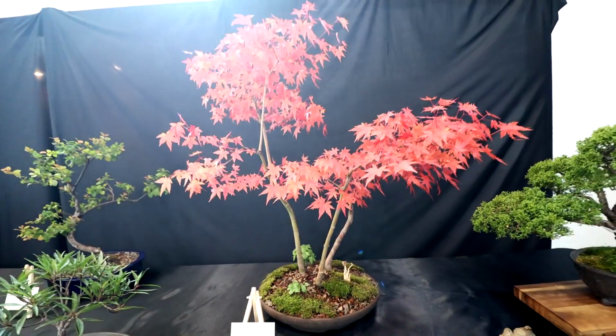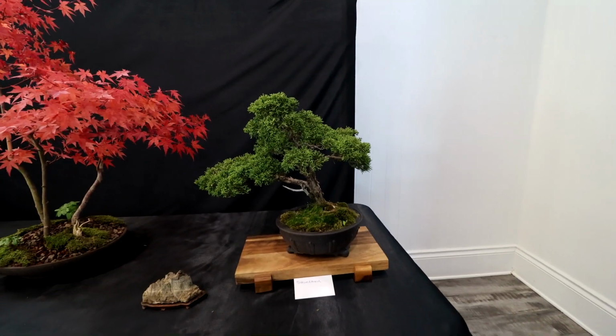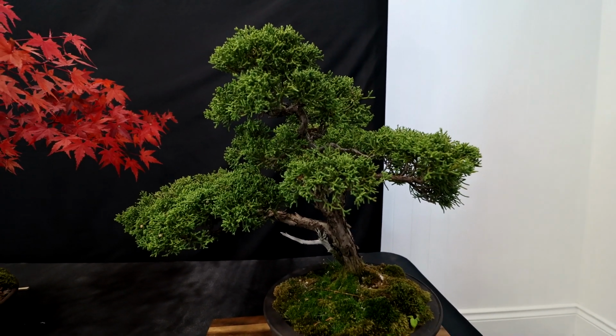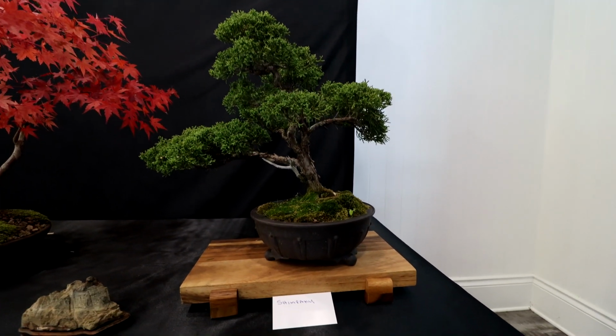Yeah, really cool maple. Here's a Shimpaku juniper. Tammy would love this display. Very cool, a long extended left-hand branch. Nice canopy. In a really cool pot.